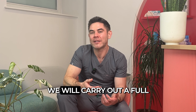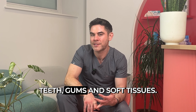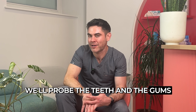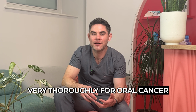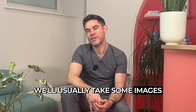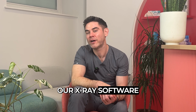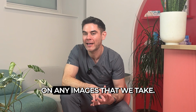After this, we will carry out a full visual inspection of your teeth, gums, and soft tissues. We will chart any existing dental work. We'll probe the teeth and the gums, and also inspect the soft tissues very thoroughly for oral cancer or any other pathologies. Following this, we'll usually take some images, which will include photographs, x-rays, and 3D scans in some cases. Our x-ray software includes an AI that gives us a really good second opinion on any images that we take.